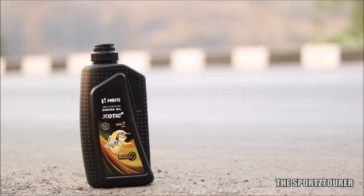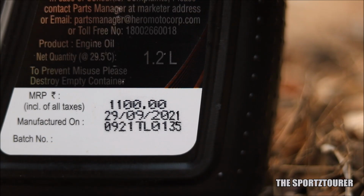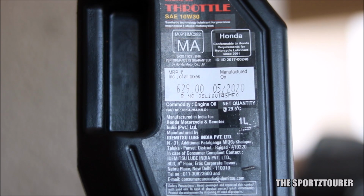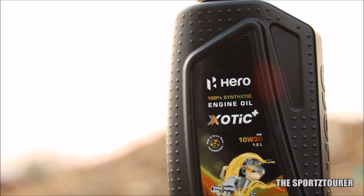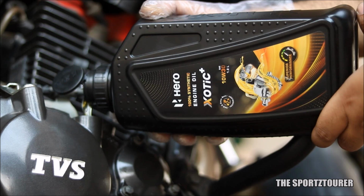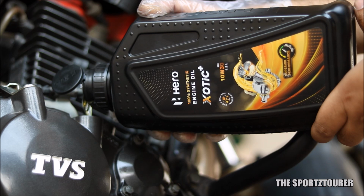I usually don't mention prices in my videos, but the Xotic Plus is currently priced at 1100 rupees, which is significantly higher than what TVS and Honda ask for their synthetic engine oil. But the good thing is it comes in a 1.2 liter pack size, just like the TVS True 4 synthetic, which should ease the headache for motorcycle owners with a 1.2 liter sump requirement.